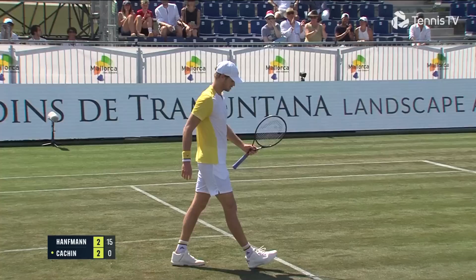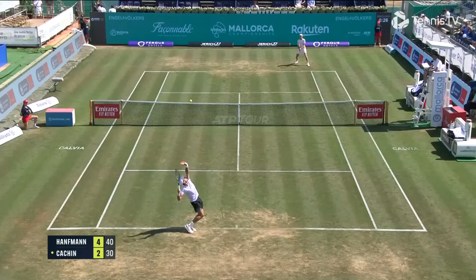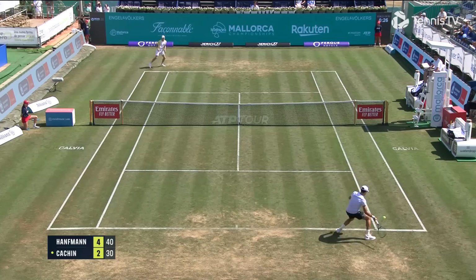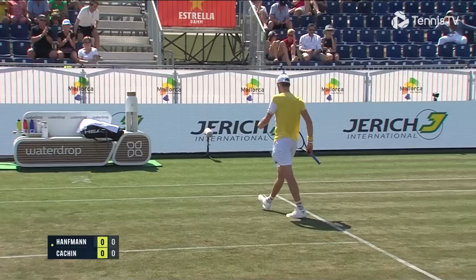That was an excellent leap. Away go on. Wide. And Hanfmann, even though he... set. Quality tennis from Yannick Hanfmann. In the last match. But no problems here for Yannick Hanfmann. It's a love service game.